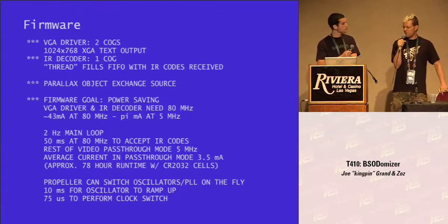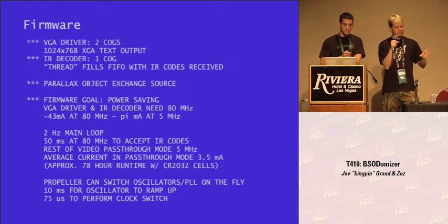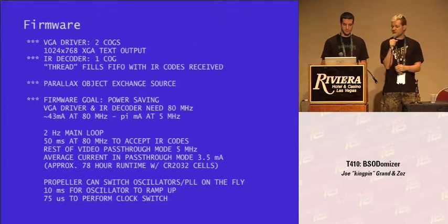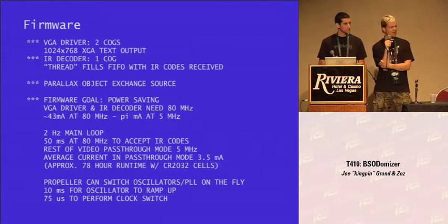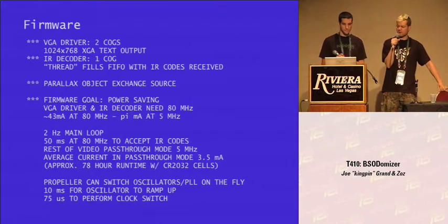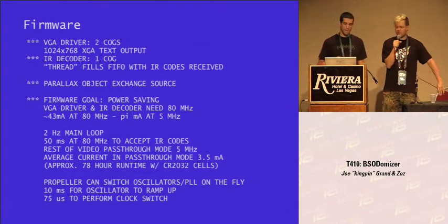So what I did was slow down the main loop to just 2 hertz. So you might notice a little bit of delay on a reboot or something like that, but chances are the target's not going to notice. The rest of the video pass-through mode operates at 5 megahertz. And I wanted to slow it down even further. The Propeller has an RC slow mode, which is actually something like 12 kilohertz, and it consumes almost no power at all. But I had some problems waking it up from sleep, so I bumped it up to 5 megahertz. But if people wanted to screw around with it, I think you could probably get it to work in RC slow mode.